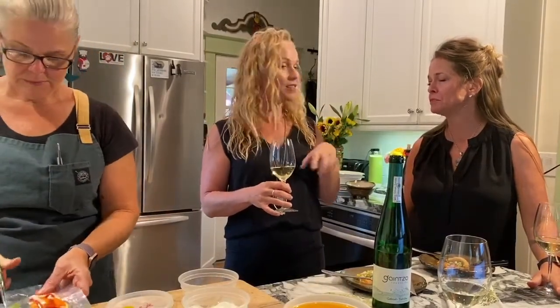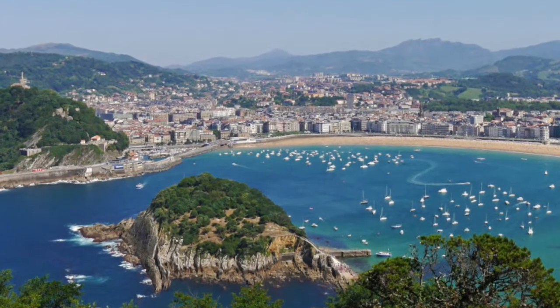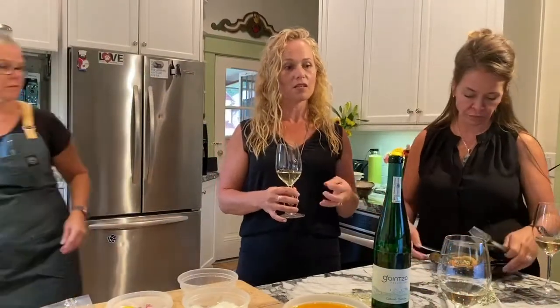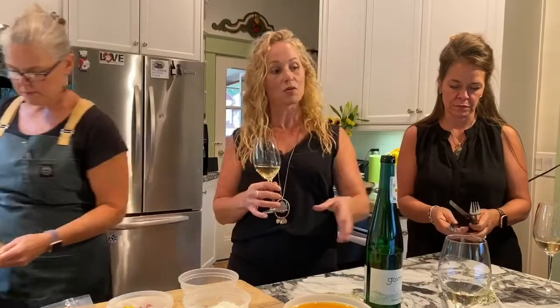So literally this vineyard is sort of clinging to very steep hillsides with a view of the entire bay and an awesome surf break and the beautiful island that really is so iconic right off that coast of San Sebastian. Chocolina is a style. So the grapes in here are Ondurabi Zuri and Ondurabi Belza and Gros Manseng.